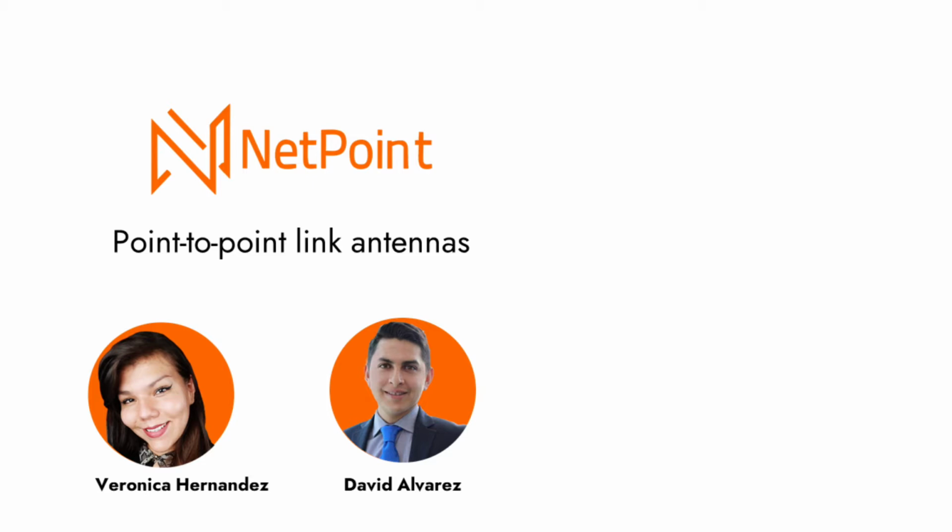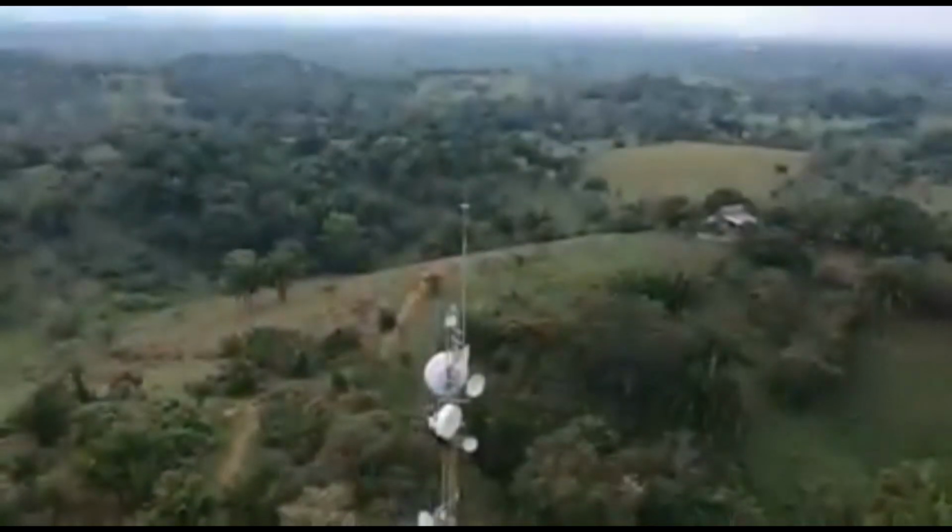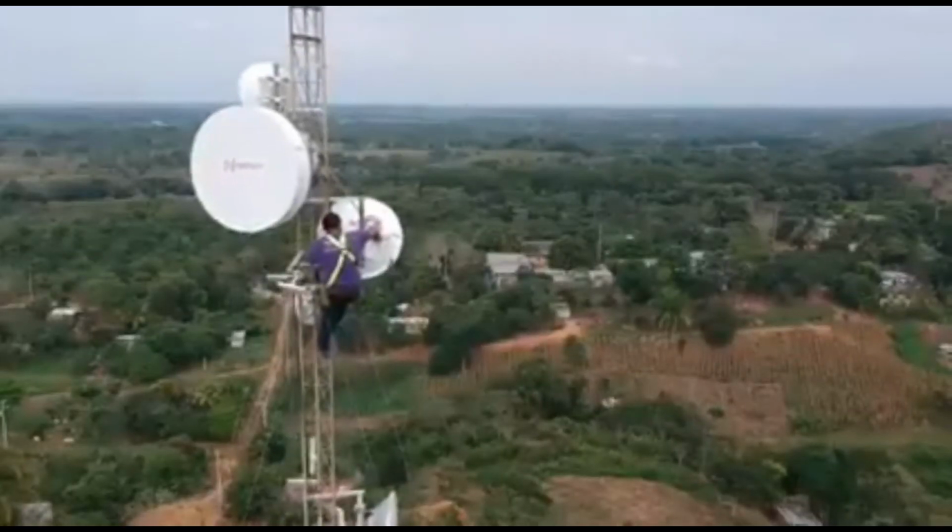What is NetPoint? Well, NetPoint is a company dedicated to manufacturing point-to-point link antennas, like the WISP kind.